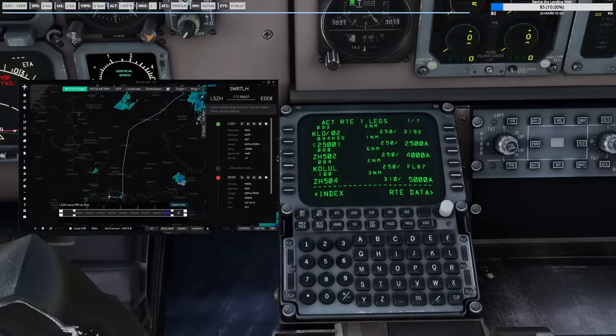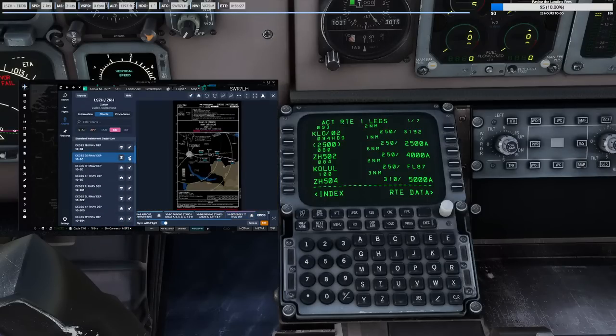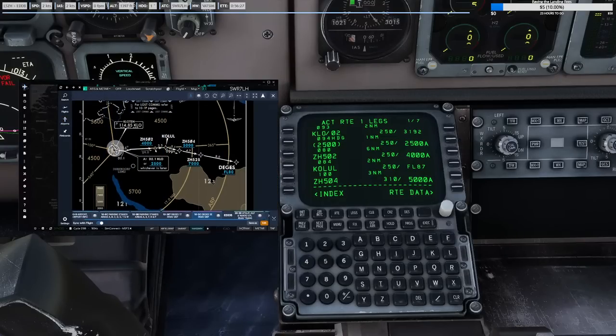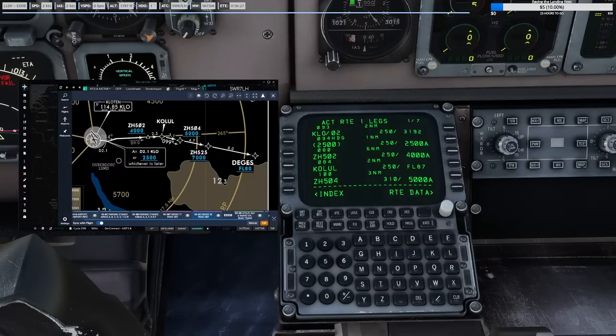Then, let's have a quick look into the departure charts. So, SIT, we are looking for the Degas to Echo departure. Hello, Captain, we are ready for pushback. Okay, so, for the routings, jet at 2.1 DME, that's the close 2.0 or 2500.